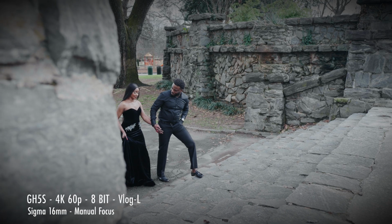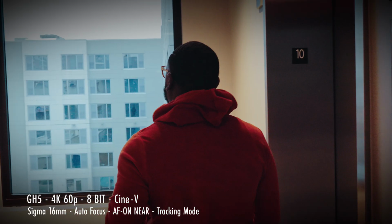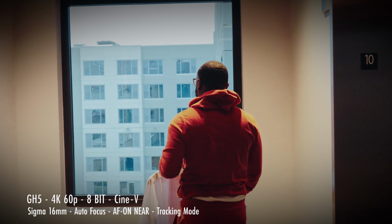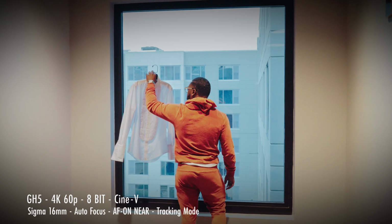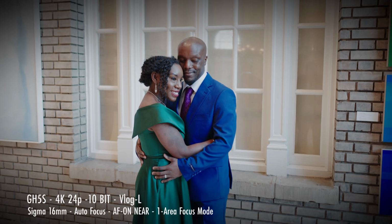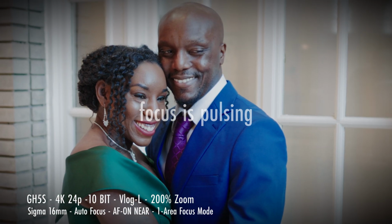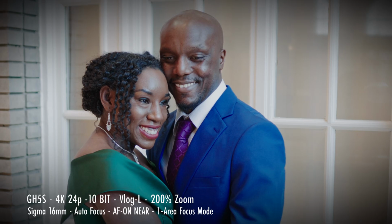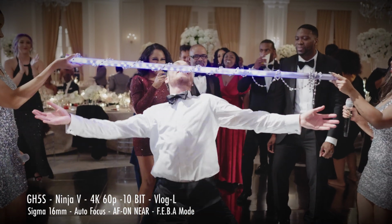I do think that the updates for the GH5S and GH5 really improved the autofocus for both cameras. And I love that Panasonic is still trying to improve the cameras that are now over 2 years old. I just don't think that these cameras are for you if you are buying a camera where having a consistent autofocus is high on your list of must-haves. In certain scenarios, the autofocus on both cameras will definitely work, but it will also fail you in certain scenarios as well. Listen guys, the GH5 and GH5S are fantastic cameras, and if you are willing to work on your skills using manual focus, I think you will love these cameras.